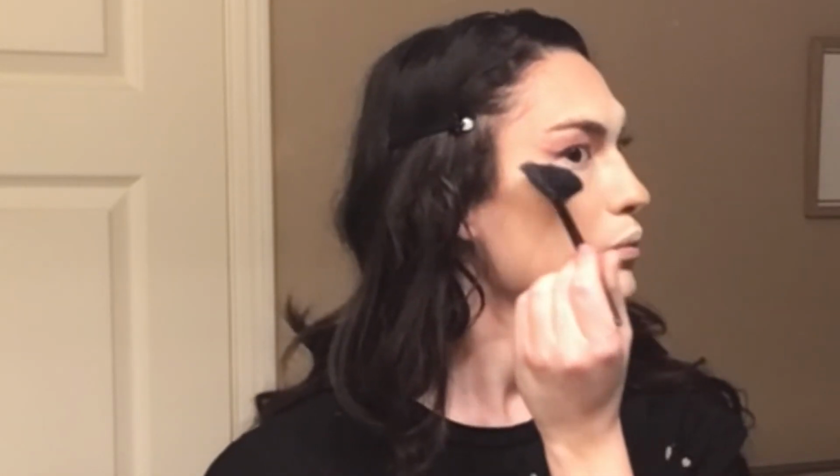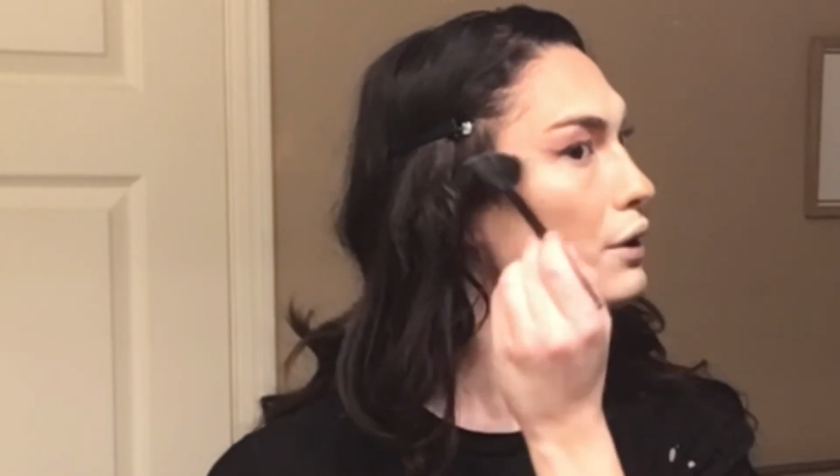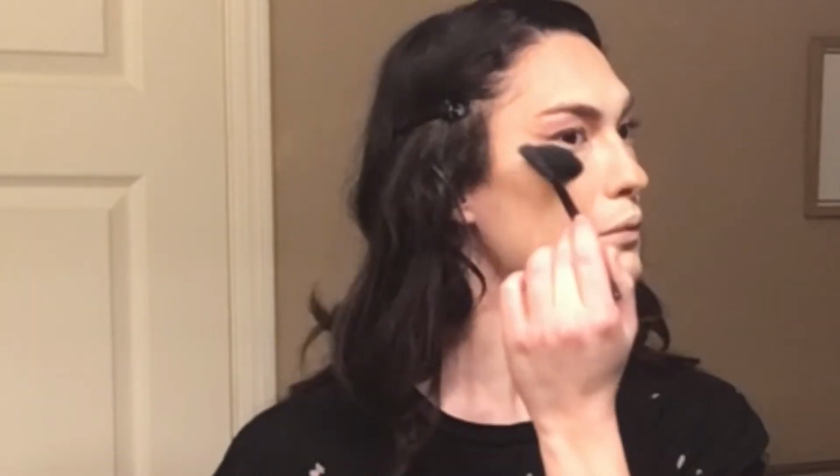And see, with highlighter, there's not too many rules, but especially if you're trying to do some effects on your face just to make it appear different, keeping the highlighter more so up on this part of your face will help with the round off effect, make your cheeks seem fuller than they actually are. Whatever's left, I'm just gonna whoop, whoop. Let's do one more.